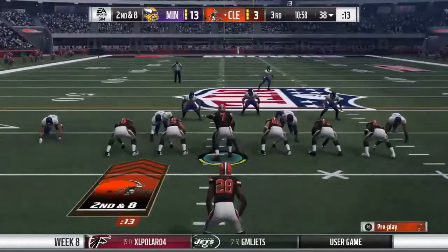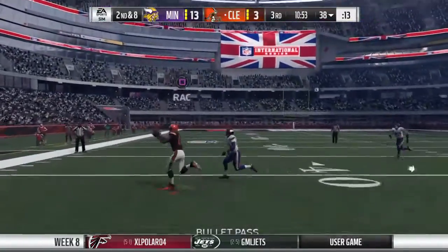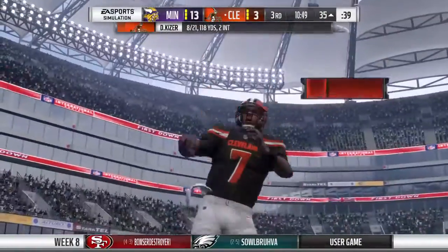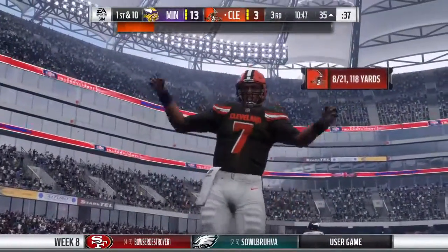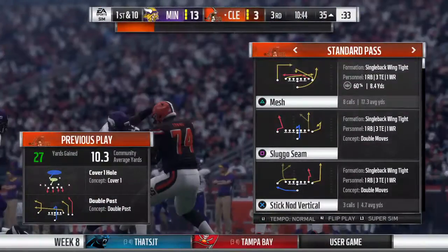Let's go. Kaiser. Caught out left side by Robinson. And he's going to get this down to the 35-yard line. A very solid gain of 27.